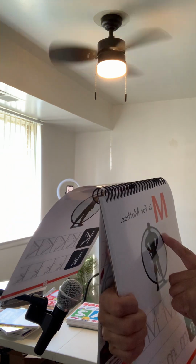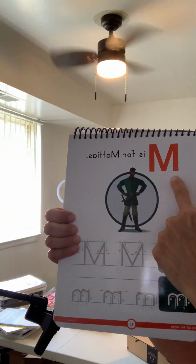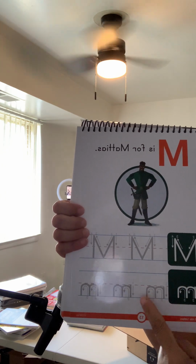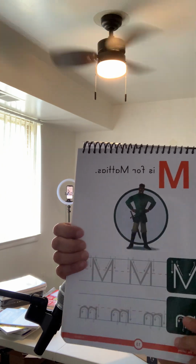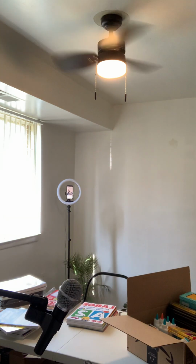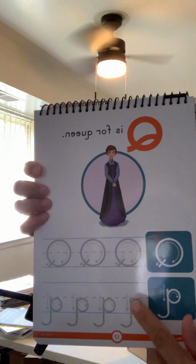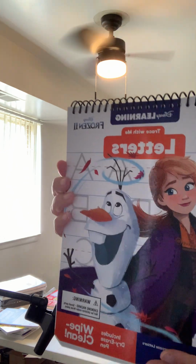And then we look at M. M is for matters. So we have a large M, capital M, small m. So we go all the way, this is O, all the way to the end of the alphabet. So like I said, then we have Q. Q is for queen. So different ones. But like I said, this is Elsa.